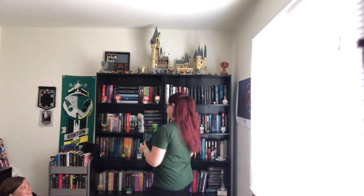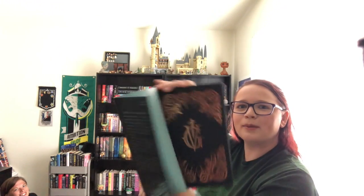Without looking at the hardback, what color is the book underneath the dust jacket? Okay, so I got Language of Thorns by Leigh Bardugo. I'm gonna guess black. Ooh, I like... Okay, does that count? Yes. It's black and gold, but it's black.